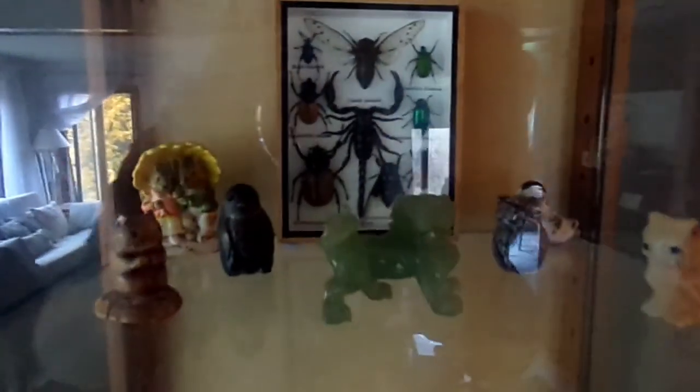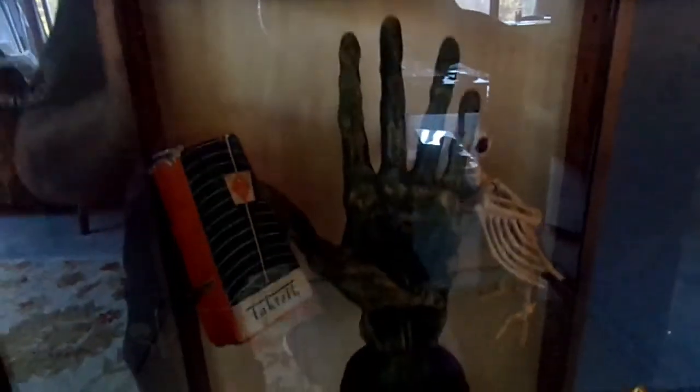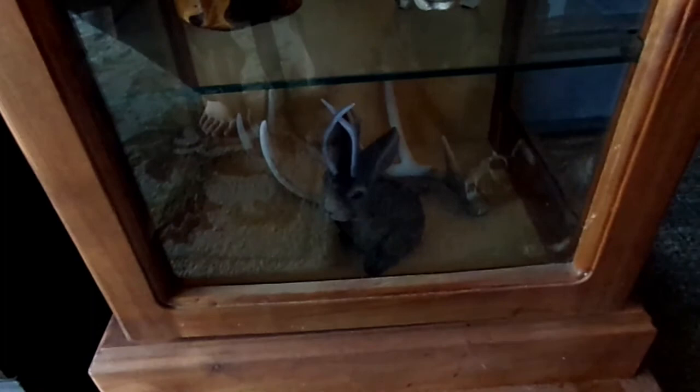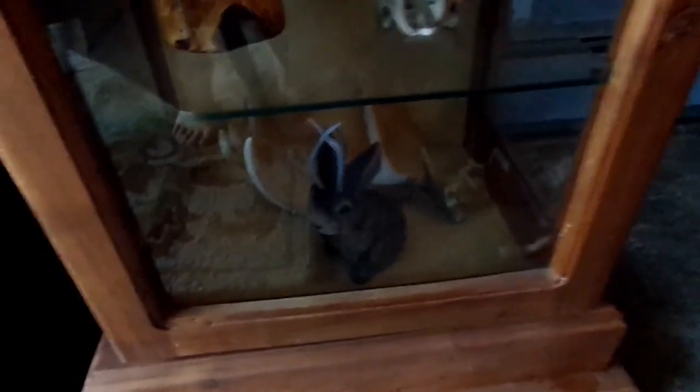See, like our little preserved insects. Down here, more preserved insects. I can't remember what type of eel, but in that little globe is some sort of preserved eel. Just various odds and ends, little trinkets. A jackalope that our friend Mark had given to us when he came back from a trip somewhere. I can't remember where.